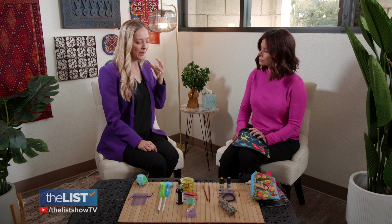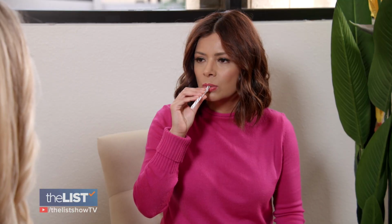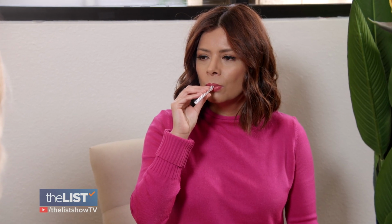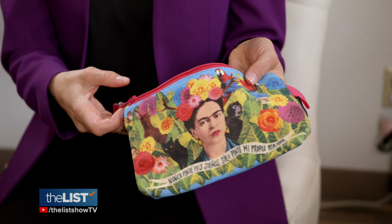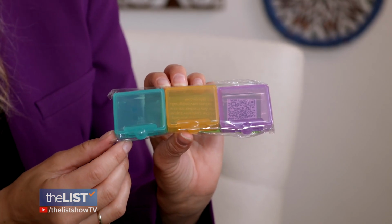Now, breath. When we're feeling anxious, the first thing that you can do is extend your exhale. Bubbles or a straw both help with this. So you're going to inhale. She says to inhale slowly, hold for a few seconds, exhale slowly, and then hold again. Next up, a panic pack for adults. Adults can also carry the items that were in the child's panic pack, but Nicole adds a pill container in case you have anxiety meds.